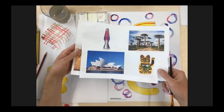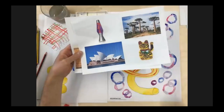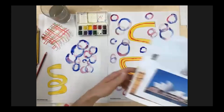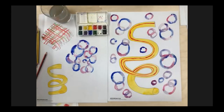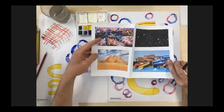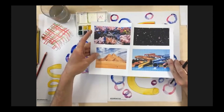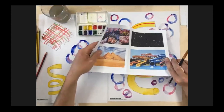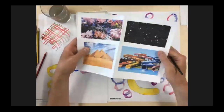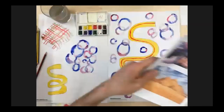Or the lava lamp is actually a bit similar to the bubbles. So there's lots of different things you could start with. And there's also this page. So we've got a coral reef, lots of colours there. The pyramids, as you said. Space is one I've made before with spacey stars as well. Or the slides that I'm working from.